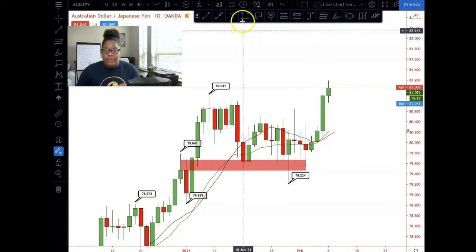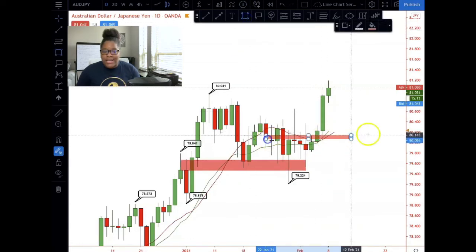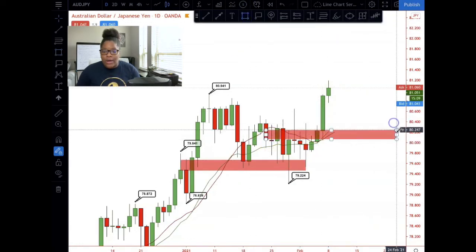So what I'm looking for is to see if price is going to come back into, I would say, around 80.235 area. And if it can, I am going to be taking a buy. That could happen next week. It can happen the week after. But I know that this is going to be a play in the near future. And I am going to be patient enough to wait for this play to play out, you guys. So with that being said, we're done with the money plays for this week for the currency market.